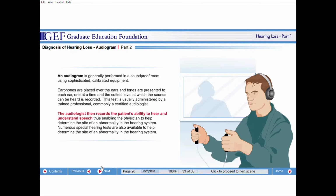An audiogram is generally performed in a soundproof room using sophisticated calibrated equipment. Earphones are placed over the ears, and tones are presented to each ear, one at a time, and the softest level at which the sounds can be heard is recorded. This test is usually administered by a trained professional, commonly a certified audiologist. The technician then records the patient's ability to hear and understand speech, thus enabling the physician to help determine the site of an abnormality in the hearing system. Numerous special hearing tests are also available to help determine the site of an abnormality in the hearing system.